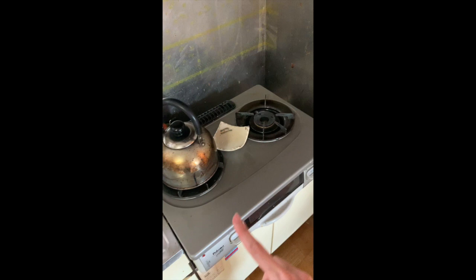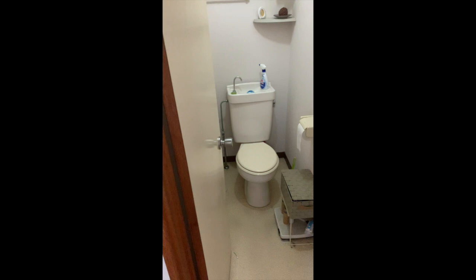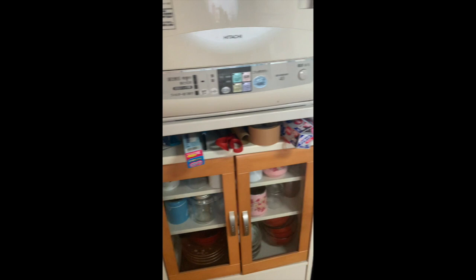Here is my bathroom and my toilet room. So there is the kitchen.